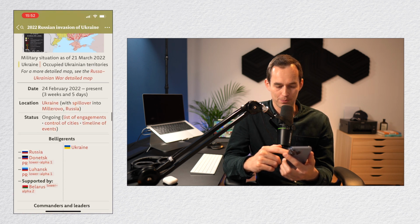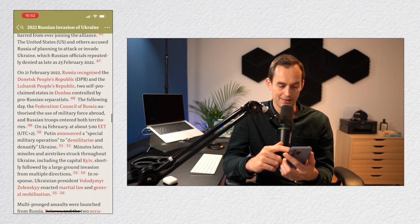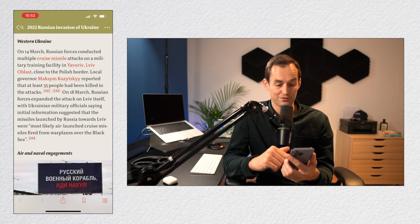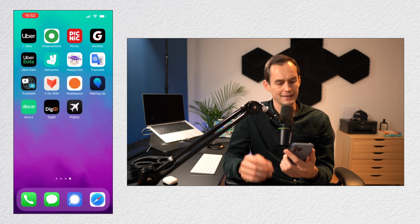This is just a much more pleasant way to browse Wikipedia than the desktop app, and at the bottom you can jump to the different sections and stuff. I just really, really love it. So much better. V for Wiki. The typography is really great too. A couple more apps to highlight.